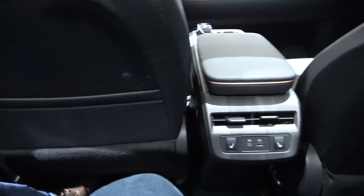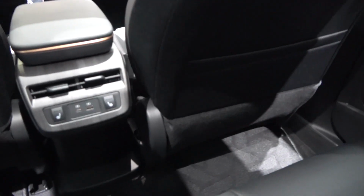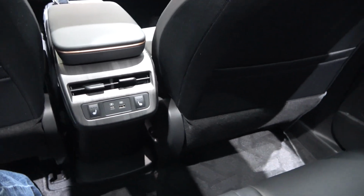The material choices are nice. It's nice and soft inside. The seat designs are futuristic. Everything is looking good. If I sound rushed, I kind of am. I'm trying to get through these as fast as I can.